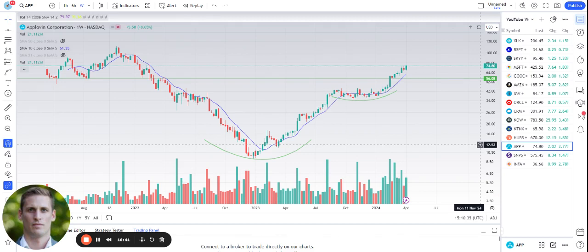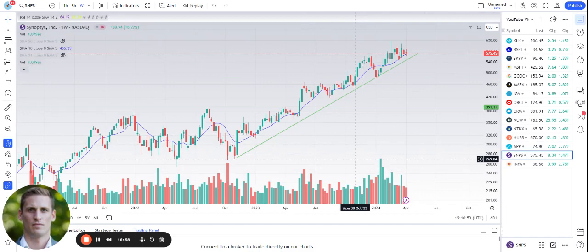They don't really give you opportunities to build a position. They'll run up and then they'll just keep running up, and that's what we've had here. It broke out of this space and has been grinding higher ever since. And this closed this past week up another 8.1%. So AppLovin, definitely a monster stock.